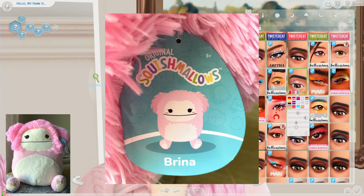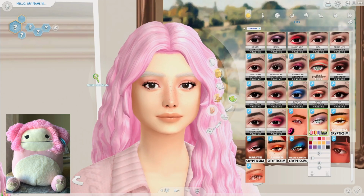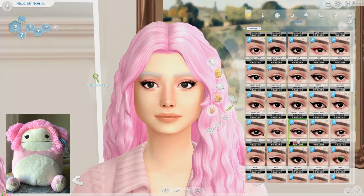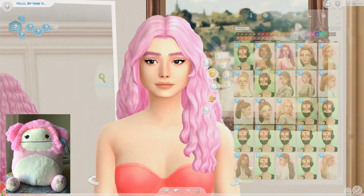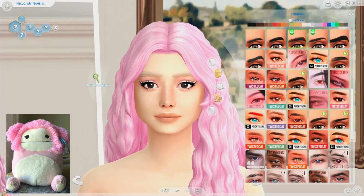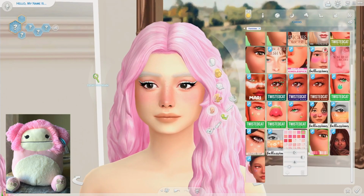Brina's tag says, "Say hi to Brina the Bigfoot. This confident little creature likes going on new adventures. Brina's favorite season is winter because her favorite sport is snowboarding. She waits all year to participate in the local snowboarding competition." So I gave her the self-assured trait, the adventurous trait, and the cheerful trait. And she has the Mount Kamaravi aspiration.